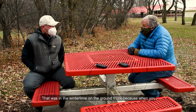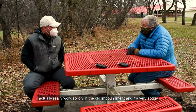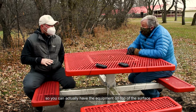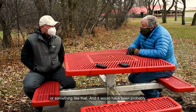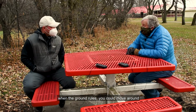What time of year did you do that soil management work? That was in the wintertime when the ground was frozen, because when you take dams out, it's a couple of years before you can really work solidly in the old impoundment. It's very soggy, you need a chance to dry out. So in this circumstance, we waited for the ground to freeze in the winter so you could have the equipment on top of the surface to do the work. That work was done, I'm thinking February-ish, probably winter of 1998, when the ground was frozen so you could move around.